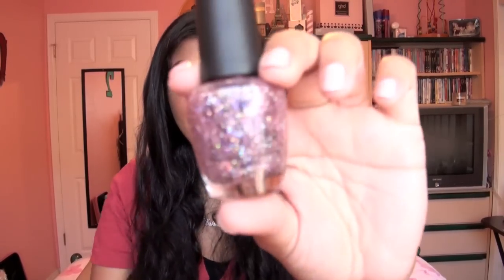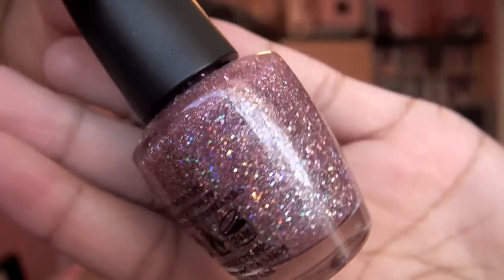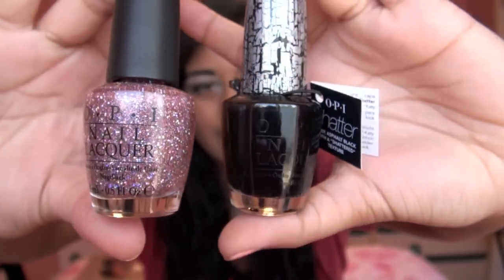Alrighty, now for nail favorites. I have a new favorite nail polish combination. I probably have mentioned this in another video, I'm not sure. But anyways, it is OPI's Teenage Dream from the Katy Perry collection, which is the crazy pink holographic, insanely glittery polish. But I have been pairing this with the OPI Shatter, which is the black shatter top coat. And oh my goodness, putting the glitter underneath and then putting the black shatter on top seriously is my new favorite combination. It looks ridiculously amazing.